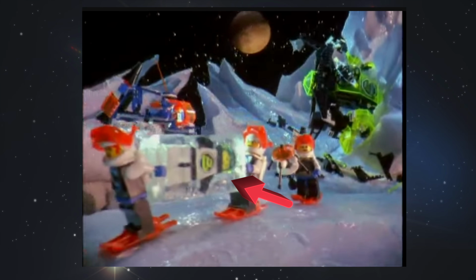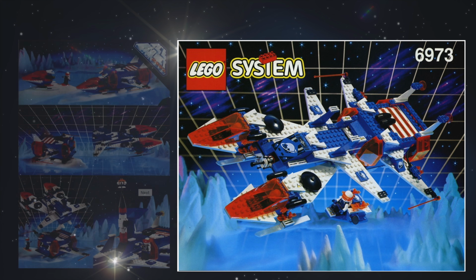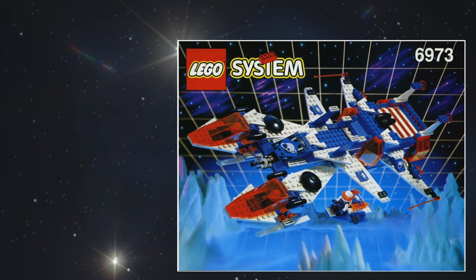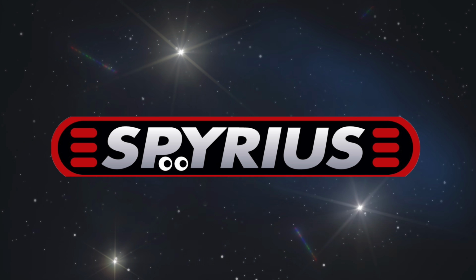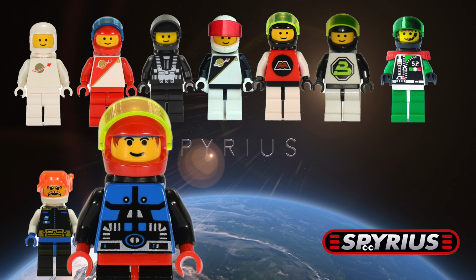Okay, take a look. They turned the Blacktron guy into an ice cube. That is totally incredible. Good going. Then, of course, they had an amazing ship, the Deep Freeze Defender. Now we have the Spyrius. They were obviously stealing things. And we'll see in this video they're stealing things from the Unitrons, the next thing we'll look at.